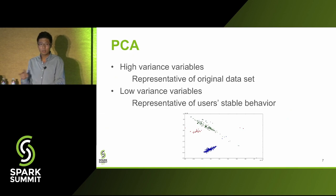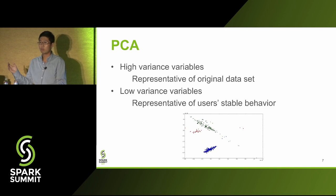categorize all the raw feature set into two categories. The first one is high variance variables. This is no surprise, this is what people usually do in dimension reduction, right? You're just looking for a subset of features that can explain a majority of the variance and consider that representative of the raw data set. That's what high variance variable means.